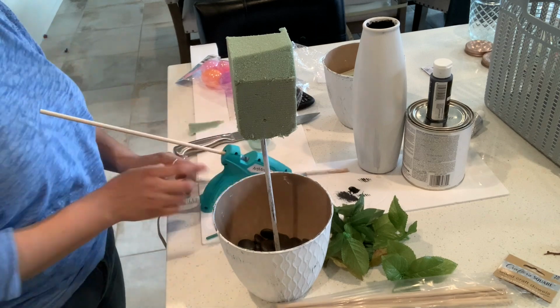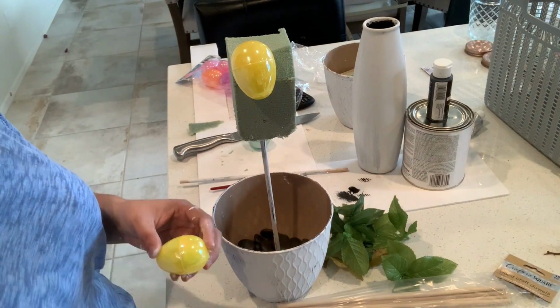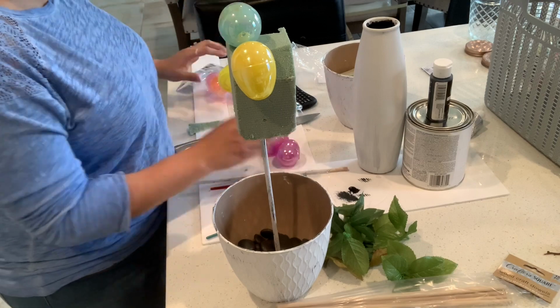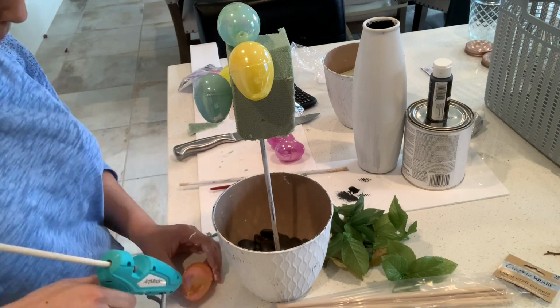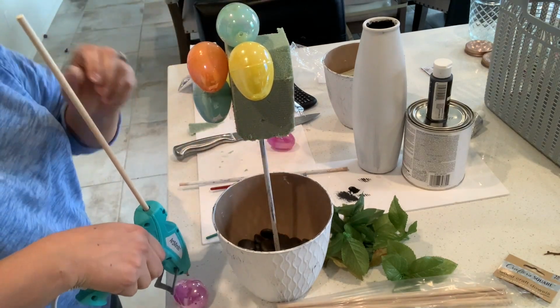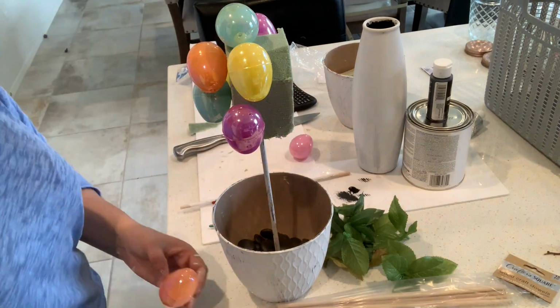And so all I'm doing is first gluing the eggs to this one. The second one that I made, I actually did the flowers first and then the eggs. It depends on how you like it. I think I like the second way I did it better, just because it gave me an idea of where the empty spots were, and that way I can fill up those spots with the eggs, if it makes sense.